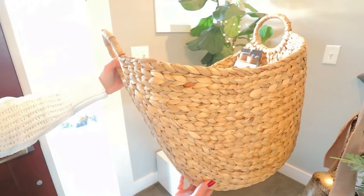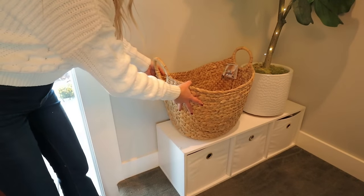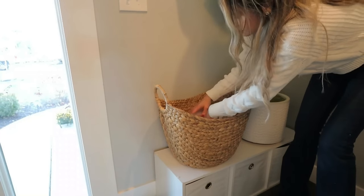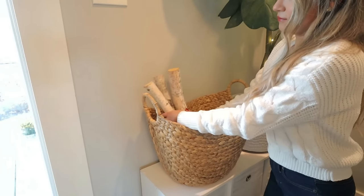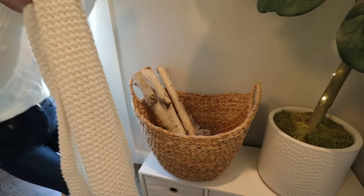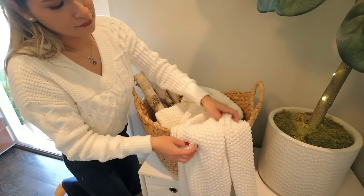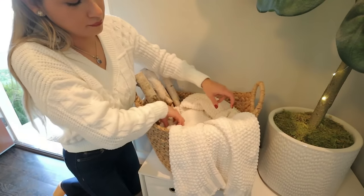Next to the tree, I wanted to add one more thing to this area. I got this woven basket at Walmart and I knew it would be perfect to fill this space. Then to fill the basket, I'm adding these 3 natural birch logs I also got at Walmart, and they will bring that rustic, organic and woody look to this corner. Then I'm just adding this throw blanket for a more cozy and cohesive look, and then a greenery stem from Hobby Lobby.